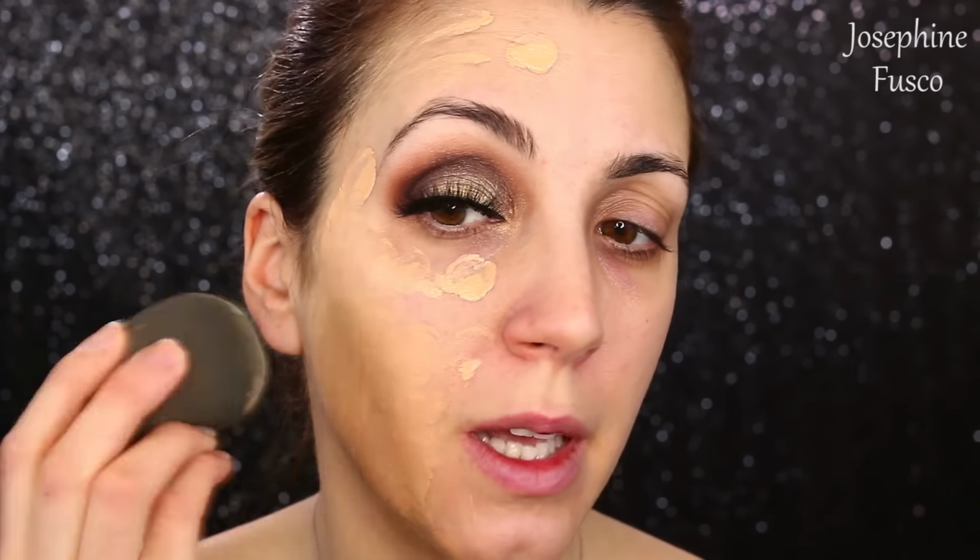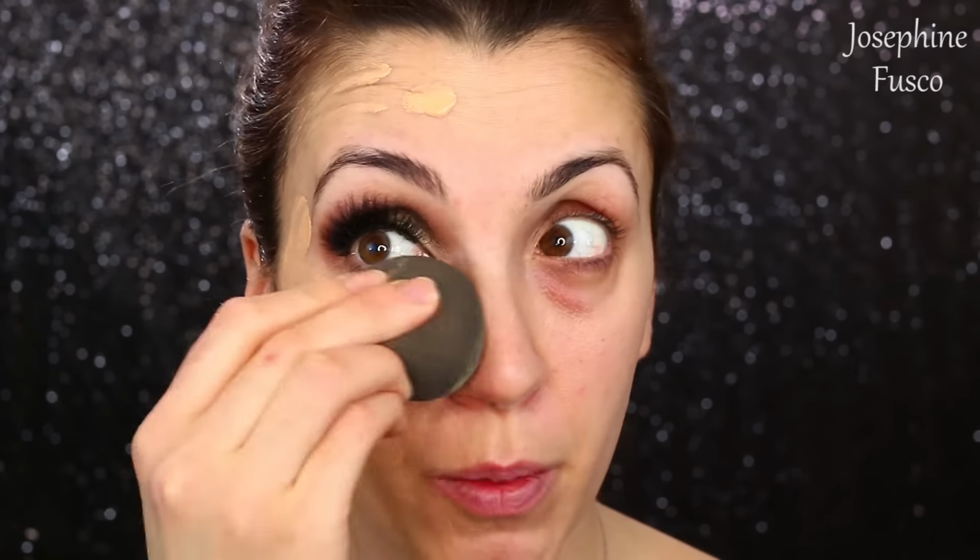And I'm going to take a damp beauty blender. I do like the black ones better. I feel the Pro just really hangs onto the foundation so much better. And I'm just going to apply that.